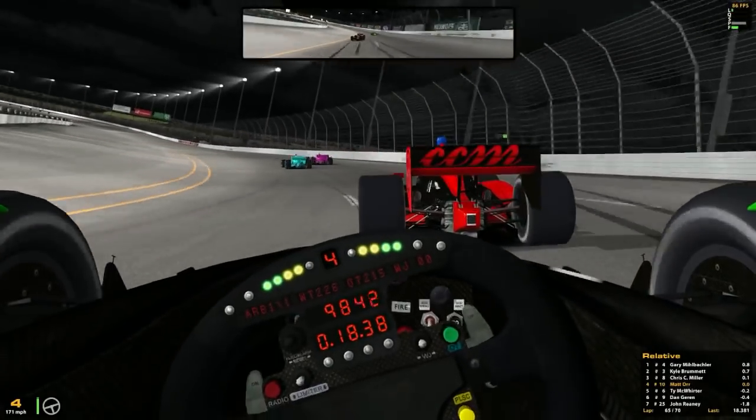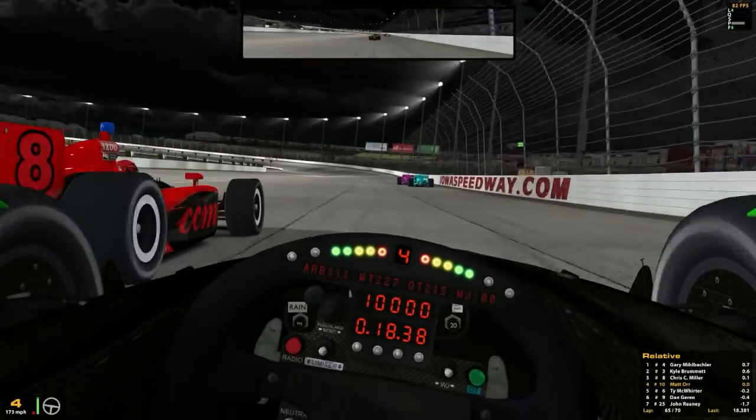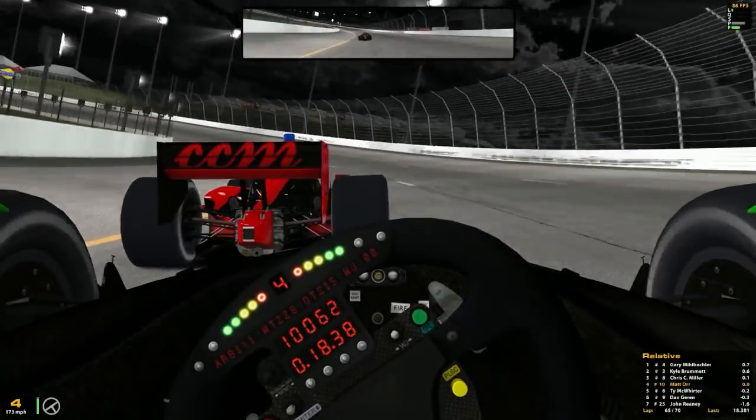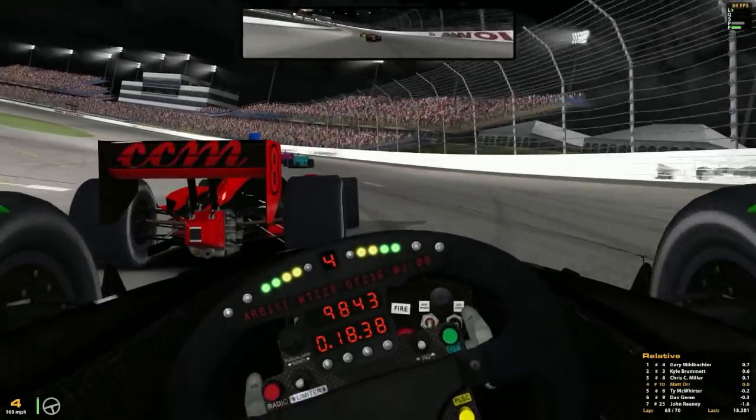Let's fall back in and see if we can maybe get up closer to the cars in front. Well, this guy is driving like a complete and utter dick, and not necessarily shocked by that.